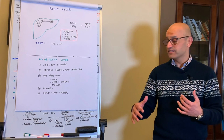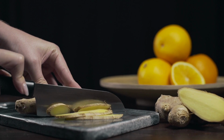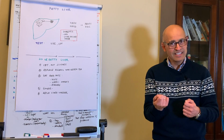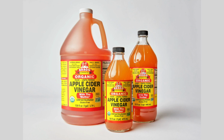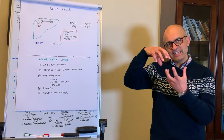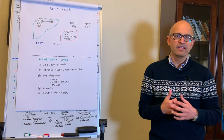The other thing is ginger. Ginger, which is a root, is found to be really helpful in improving your digestion and also fatty liver. You can have it like ginger tea. You can also use thin slices of ginger which are soaked in vinegar, and I recommend using, as the fifth strategy, apple cider vinegar. You can chop small slices of ginger, soak them in apple cider vinegar, and take it with a meal. Try not to take ginger on an empty stomach because sometimes it can cause an irritation.